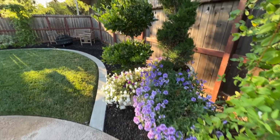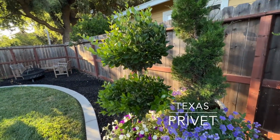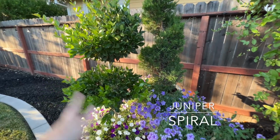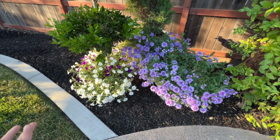Right over here, I have these two woolly topiaries. This is my Texas privet right here, and then this is a juniper spiral that I got off the clearance rack from Lowe's. I just haven't been on them. I've just been too busy, too much stuff going on.